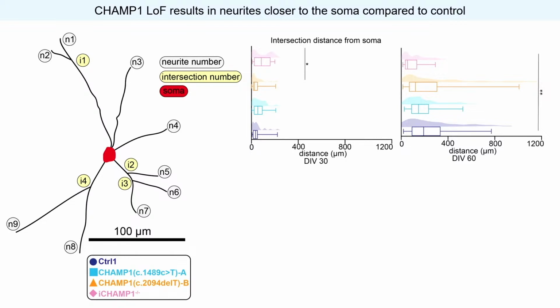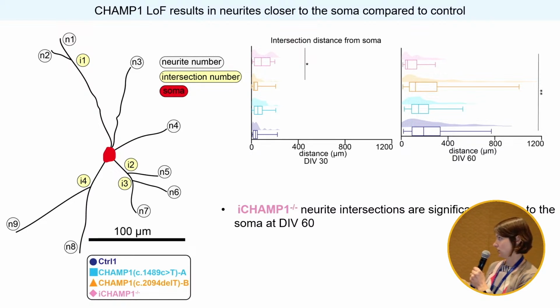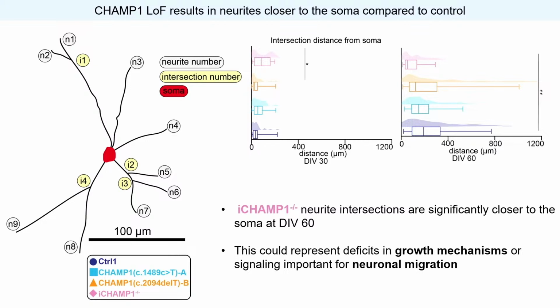I also looked at where these little branch points or these intersections were in relation to the location of the soma. And what I wanted to really focus on is that there were some subtle differences at DIV30, but again, the most striking difference was in the location of these intersections in the CHAMP1 knockout. They were more clustered around the location of the soma compared to the control. And there were some changes too between the CHAMP1A group as well as the CHAMP1B, although it wasn't quite significant. But again, what this could represent is that there might be some deficits in the growth mechanisms or in some signaling mechanisms that are important for neuronal migration.